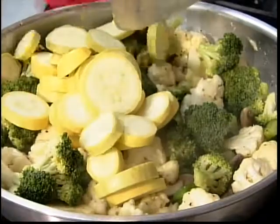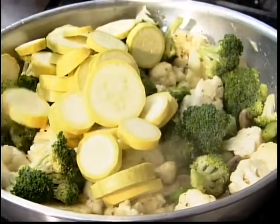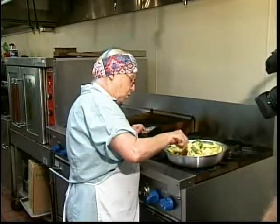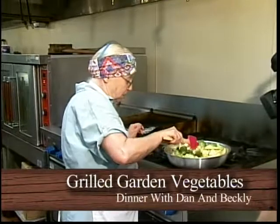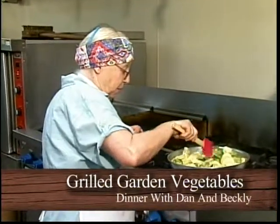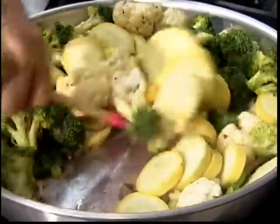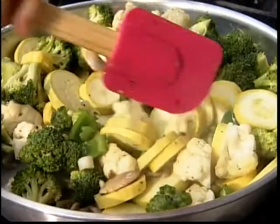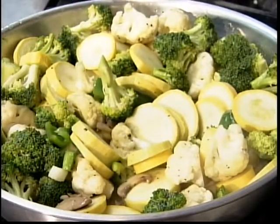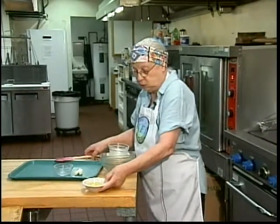And this was also out of Dan's garden. He has so many squash plants that I don't know how we'll ever eat it all. I have some good recipes for squash casserole, squash souffle, stuffed squash, baked squash. So we'll just see what I can come up with. All right, we're going to let that sit there for a minute and continue cooking while I clean up the mess. And I think I'm going to add some more olive oil.